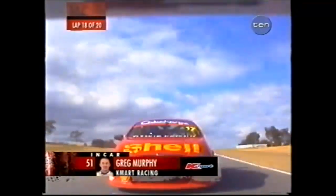Look, Murph glances at the mirror. Stephen Johnson got a bit of a run at him that time, but may not be enough. And Greg's awake. He could just run a little bit wider going to the corner. He's allowed to do that under the motor racing law. He can move 2 or 3 feet either way. 2 laps to go this time, so 2 minutes of racing for Stephen Johnson. Does he have a go or not?